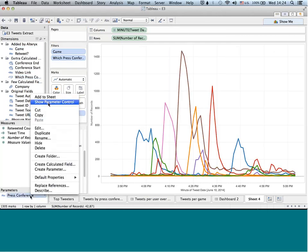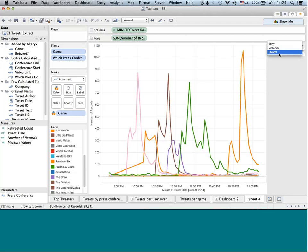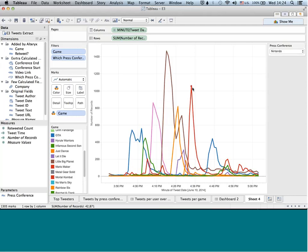And now we've got a way of navigating to the individual press conference. So that's our Nintendo press conference, our Ubisoft, and our Sony one. And what's quite nice is that now means that you can see during the Nintendo press conference, this particular game here got the highest number of tweets per minute, which was Zelda, one of the popular ones. And down here was Smash Brothers and right there. So we've now got our Twitter timeline. And now we've got some information here that we can actually build our story.